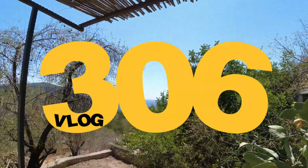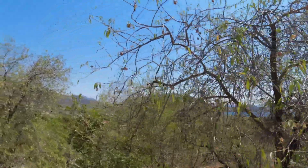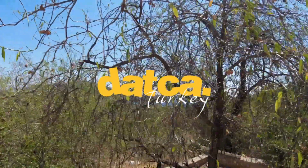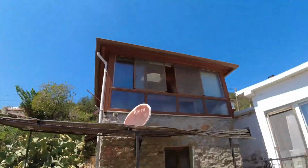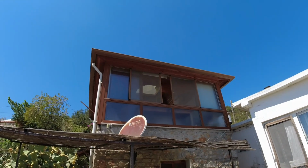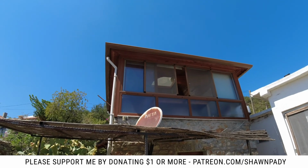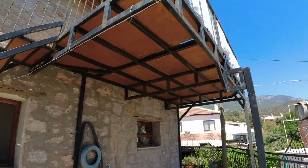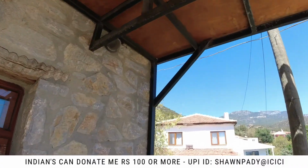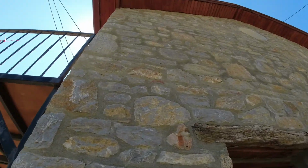Okay guys, here I am in a beautiful place. Wow, this is anar, pomegranate, and that's the place. I'm here. Hello, Meltem. Hello. So this is their house, guys. It's like, of course, a rented house. It's a stone house. Wow, looks good. Check this house.